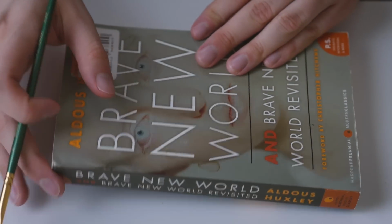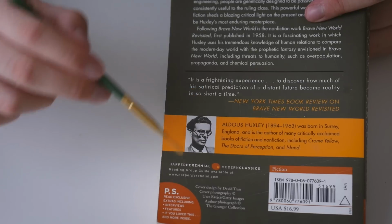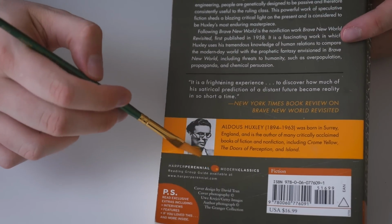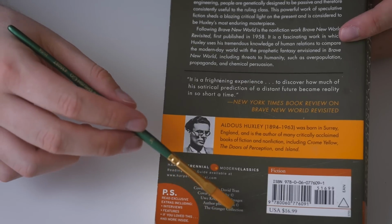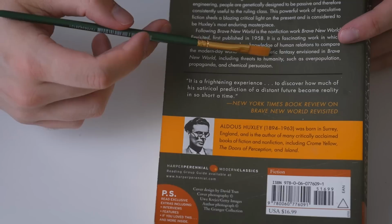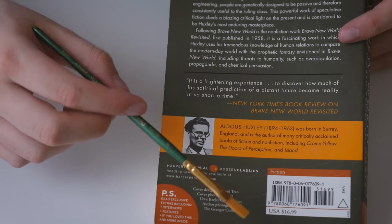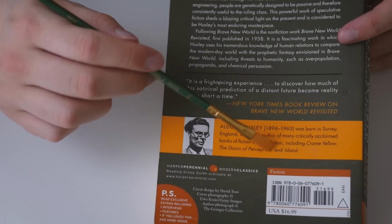Anyway, this is a wonderful book. It's about a future society. Oh, here you go. There's Aldous Huxley right here, wearing his little glasses. It's about a future world where humans are bred by machines into different classes. So they actually put alcohol into the fetuses of the lower classes. I don't think that's a spoiler. I can't remember. It's been a long time since I read the book.